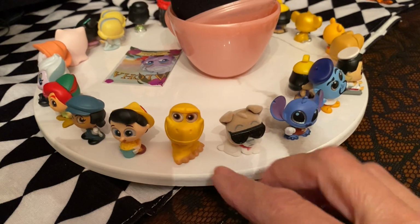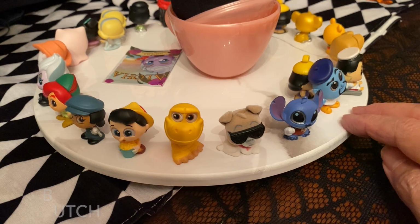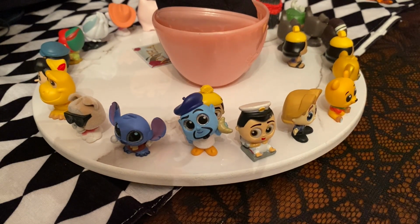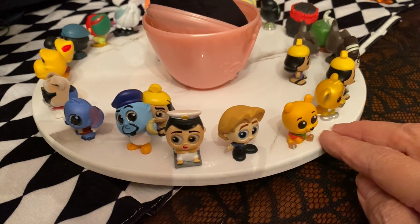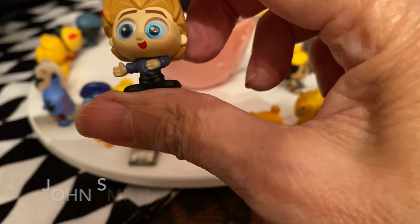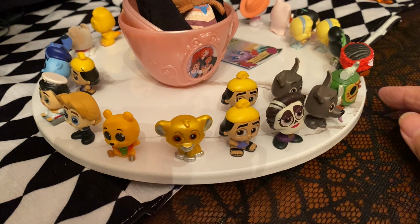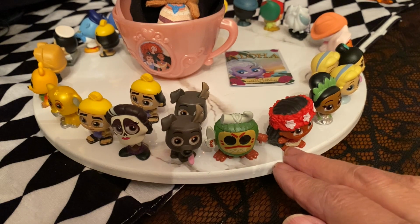There's Pinocchio. And then he's from The Good Dinosaur. I can't think of what his name is right now. There's Oliver with the sunglasses. There's Stitch. There is Genie. And I have Kronk. Since I have three of Kronk, I have him holding up. He won't stand up by himself. Then there's the captain from Wall-E. And then who is this guy? He is a cutie. And then there's Winnie the Pooh. There's Simba. There is Kronk. There's Mama Odie. And there is Dante.